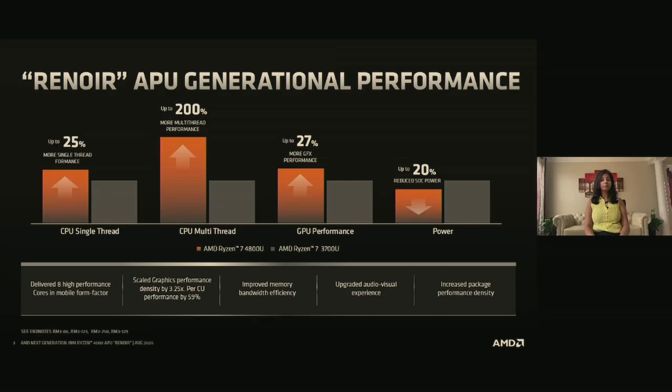Renoir delivered 8 high-performance cores with 25% single-thread and 200% multi-thread performance. We significantly improved the performance density of Vega graphics in 7-nanometer, delivering 27% overall performance for TimeSpy graphics, while increasing the performance density by 225%. We also reduced SoC power by 20% for improved battery life.